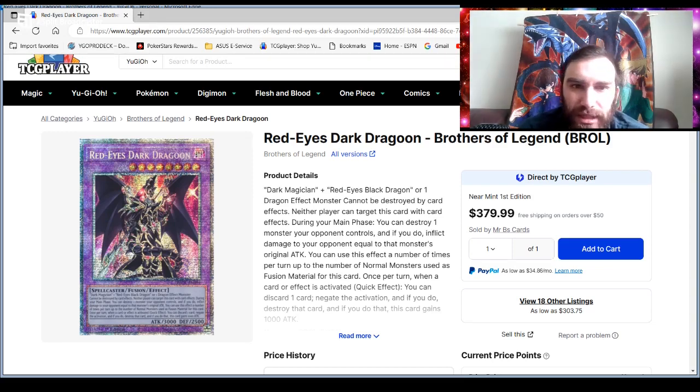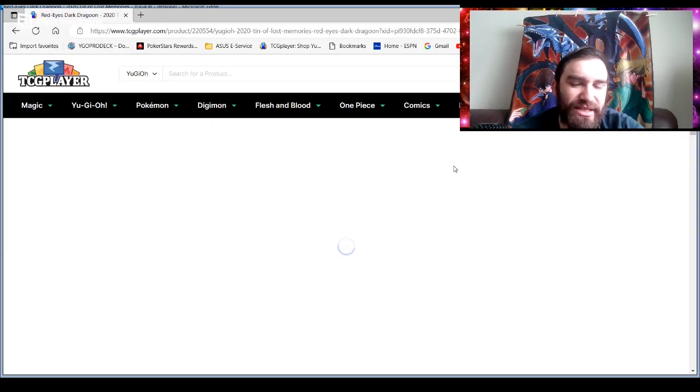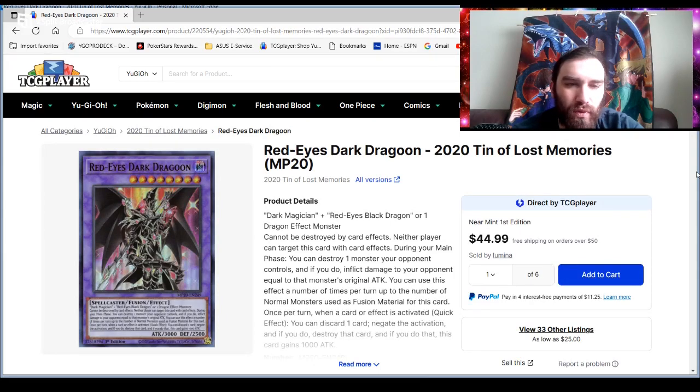We looked at the Starlight Rares before. I think it was a Photon Hypernova. We can look at just all Starlight Rares in general, but just because the Starlight Rares are more expensive doesn't mean that they're bad buys for markets. They're just a little bit riskier because a card is never as expensive as it is on the market. It's only as expensive as it is when you can sell it.